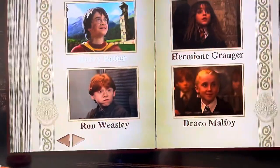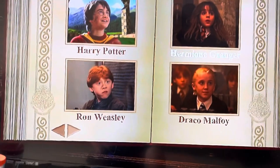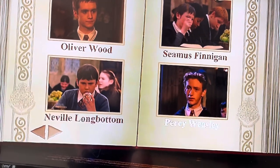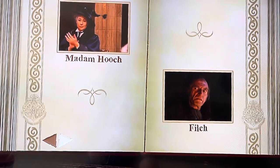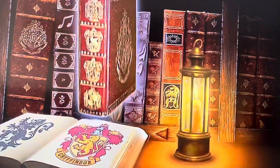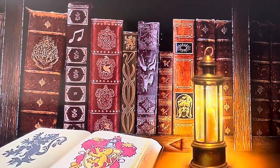It's just a little compilation of clips for each character. So, Harry Potter, Hermione Granger, Ron Weasley, Draco Malfoy, Oliver Wood, Seamus Finnegan, Neville Longbottom, Percy Weasley, Madam Hooch, Filch. So it's just little clips with each character, like a little compilation of clips that feature each character. You know what I mean? Anyway. Next up.